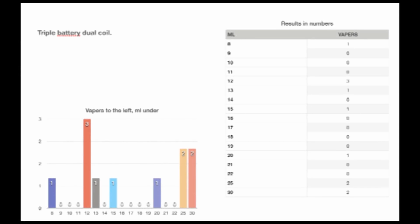This illustrates the problem perfectly. Now we have 3 batteries and 2 coils, and there are just not enough numbers to draw a clear conclusion. But I would like to think that the top is at 12 or 13 milliliters and then tapering off.